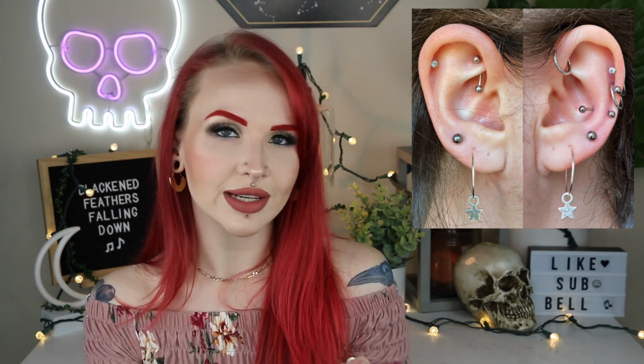Next is from Phoebe. They sent in a picture of both ears. All right, I'm gonna focus on the one that has the rook in this case, because the other one has a whole lot more going on than the one with the rook. And I am going to say tragus. I think a tragus would look really nice on that ear.